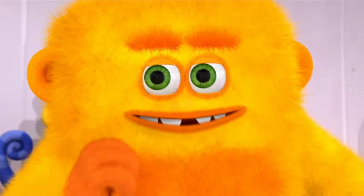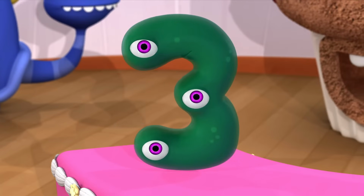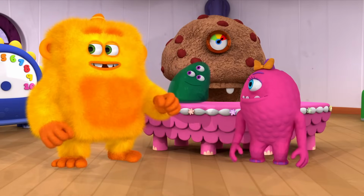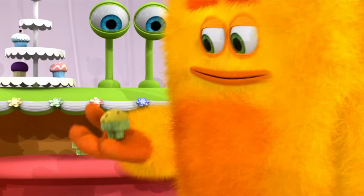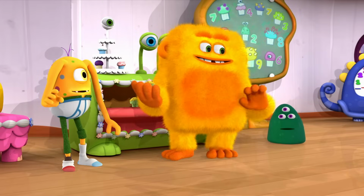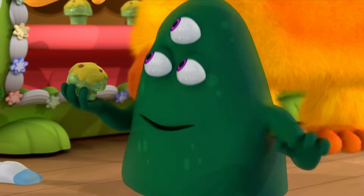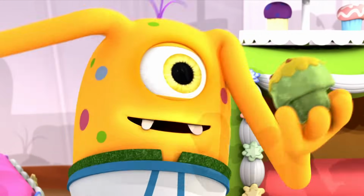That deserves a great big monster howl on three. One, two, three. We did the monster math! Oh, looks like there are a few muffins left over for us. Let's eat them in order. The biggest monster eats first. Aww. Just kidding, Goo. The smallest monster eats first. No, I think the most muddled monster should get the first muffin. Oh, my muddly me. Oh, yay!